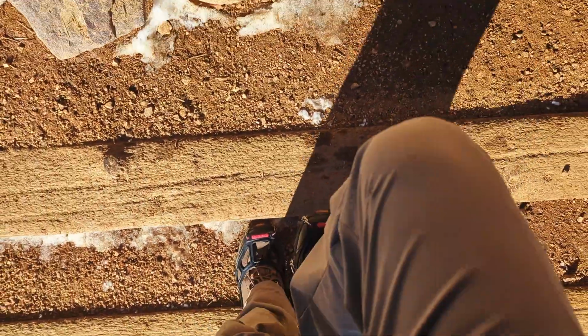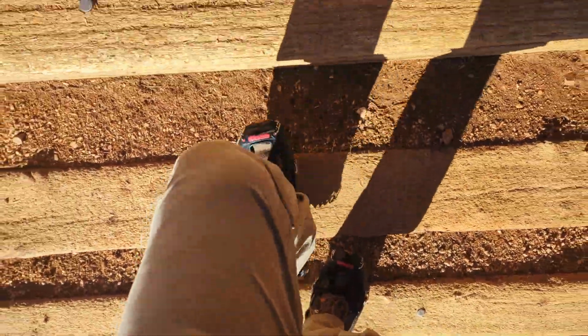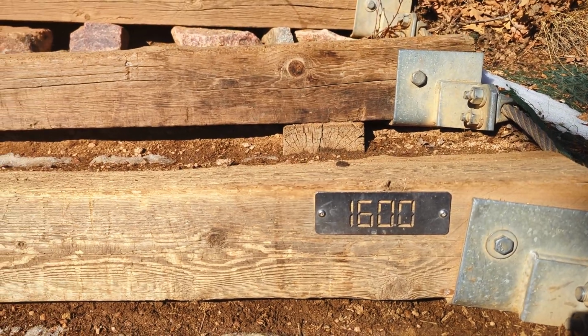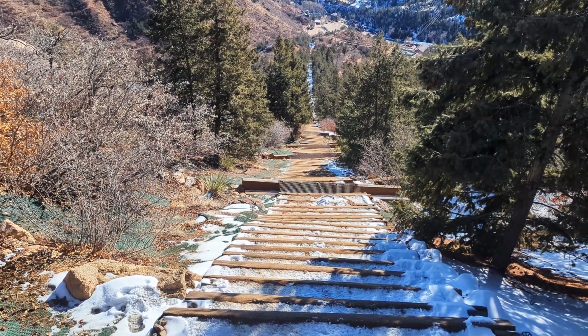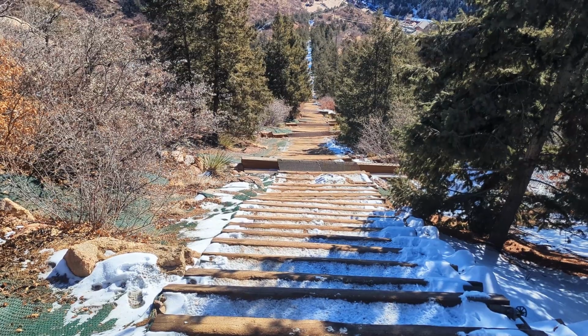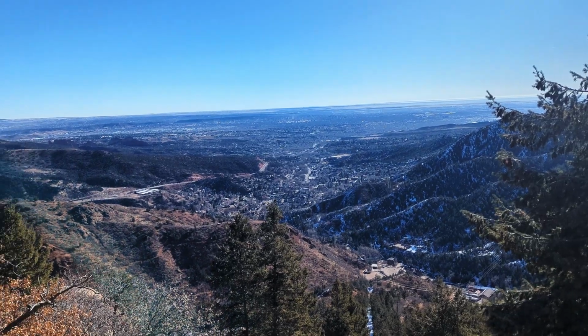Just had to keep taking a lot of breaks and making sure that we're not doing too much so we can make it all the way to the top. But it's definitely starting to get steeper, and the steps seem to be getting taller too. We're at 1,600 steps. This is looking at like a 30-degree angle down, going up and looking level, seeing the whole city.